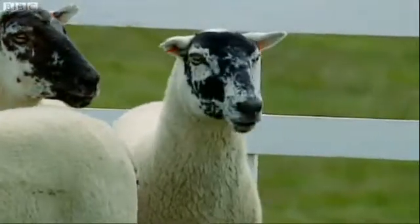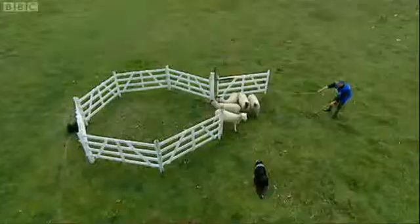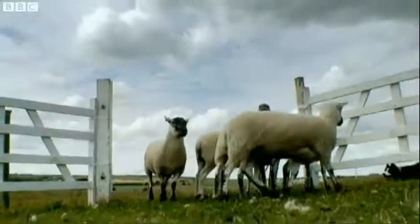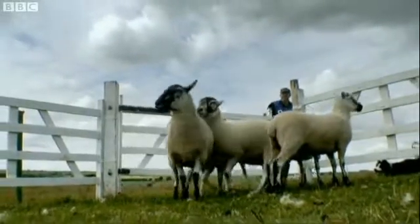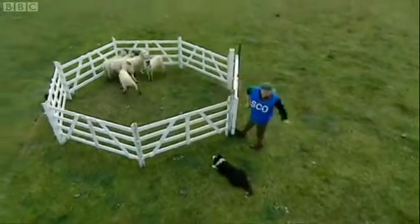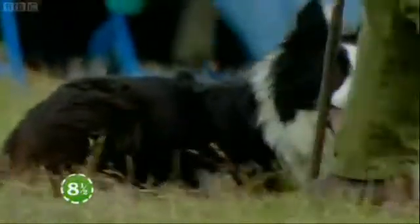That's the sheep I'm worried about, the one that's nearest now to Peter, with the peculiar eye marking. I think they're going. She's going in, she's turned around, she's gone in. Will the white-faced one go in to follow her? Yes! A super performance from young dog and old. A score of 8.5 for Maid at the pen.